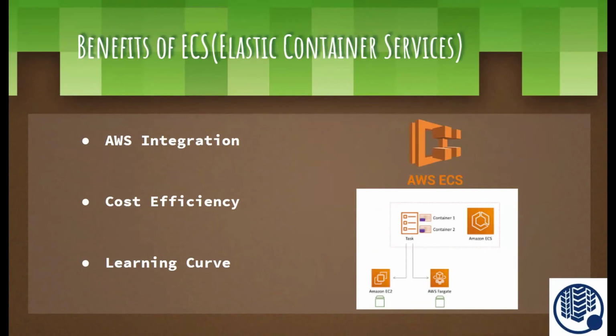Let's move on to our second section. Why do we choose ECS for our backend deployment? First of all, it is AWS integration in its nature. Because ECS is a dedicated container service running on the AWS cloud, you can smoothly integrate it with the other Amazon services which are useful for containerized workloads, such as Elastic Load Balancing, CloudWatch, CloudFormation, Elastic Container Registry, and IAM.